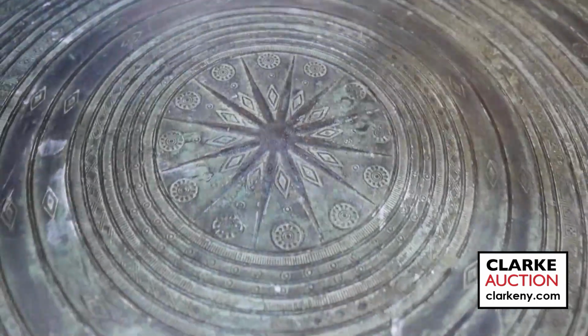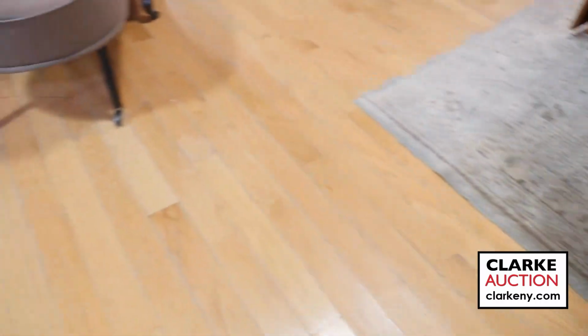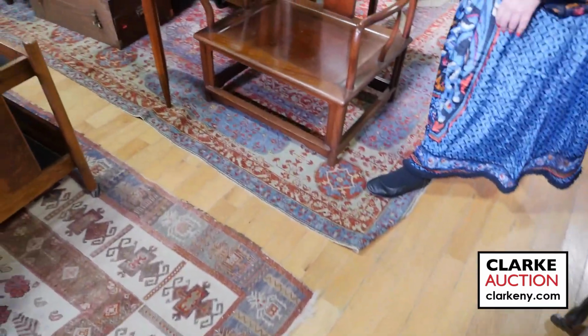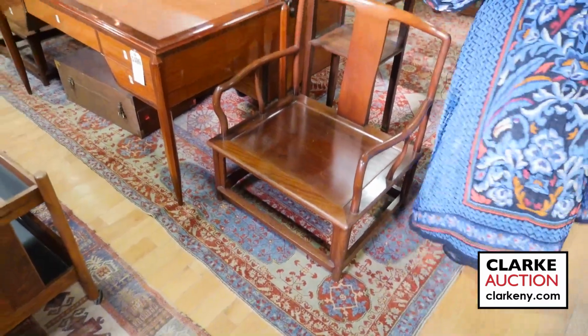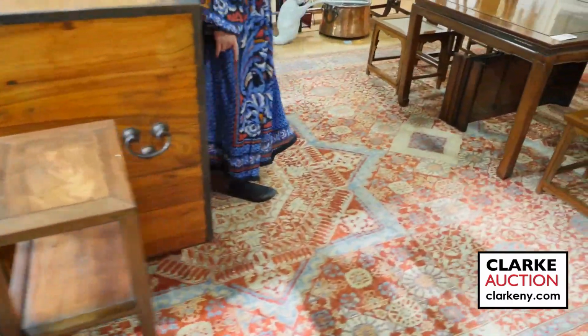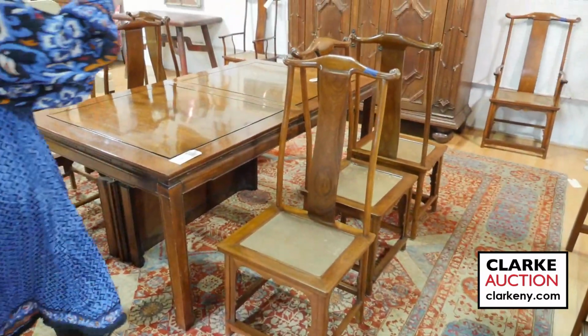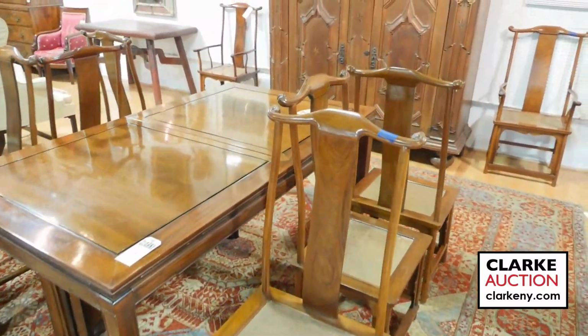And then if we just want to walk over here really quickly, I'll just touch on a few other pieces of Chinese furniture. So we have a pair of these horseshoe back chairs. Here is the second lidded trunk. We have a beautiful dining table. So here's the dining table. You can see in the back there are 2 more chairs, and we can come over here.